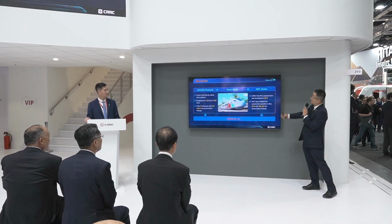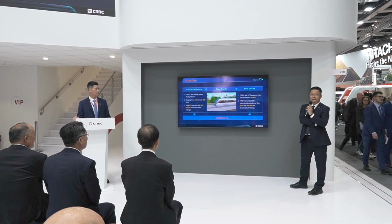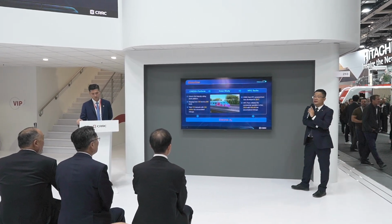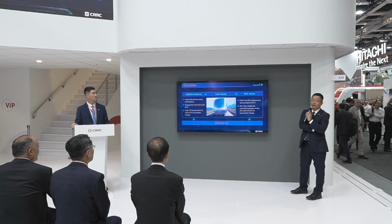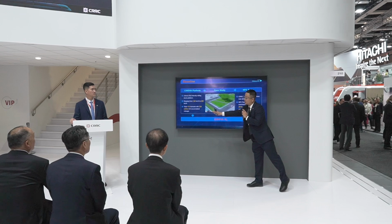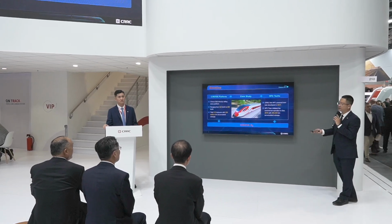On the other side, we talk about hydrogen fuel cell. CRRC is the first to introduce the hydrogen-powered tram in China. That was in 2017. Then we put that train in commercial operation around 2019. So far, I believe we have 500,000 kilometers running mileage. So both rolling stock and hydrogen technologies, the existing hydrogen technologies, are the baseline of our development.